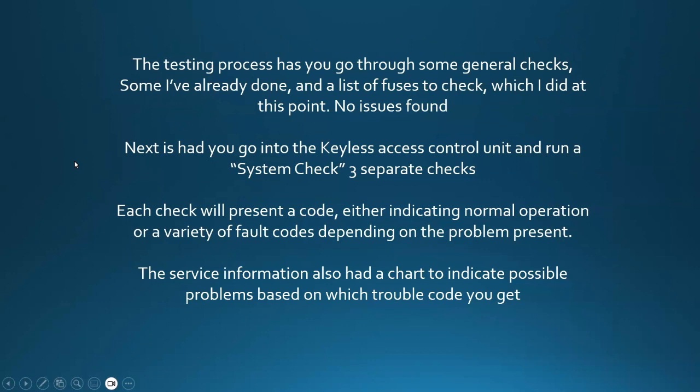Okay. So I click on this link that's within All Data, and it's really, really helpful, because it's exactly what I have going on. This breaks down a testing process for you. The first thing it has you do is some general checks. I've already done some of these, like look for codes and make sure modules are online. But it also has a list of fuses for you to check, specific fuses that relate to this system. I'm like, well, I'm definitely doing that.